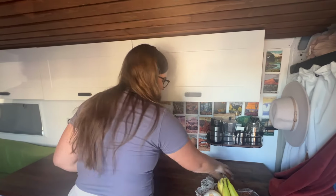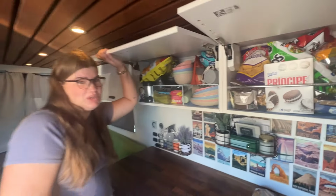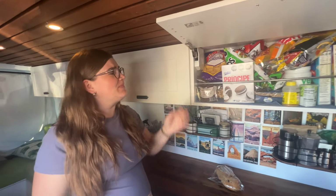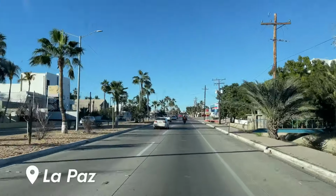Show them how full the cupboards are. Oh boy. What really gets us is the bags of chips and stuff because there's so much air in them. We did maybe go a little bit crazy this time.